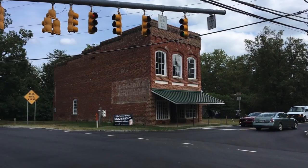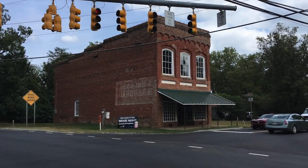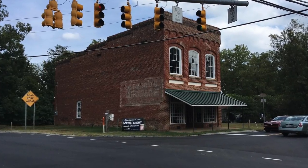Today, the city owns the building and plans to use it for town meetings. It is part of the Summerfield Historic District.